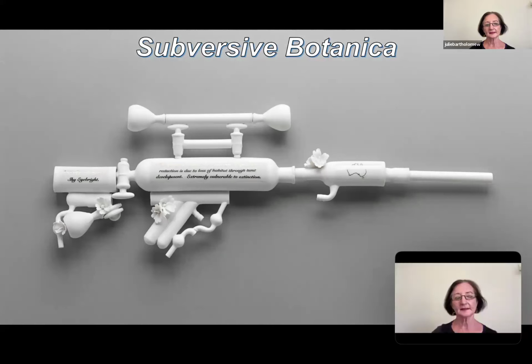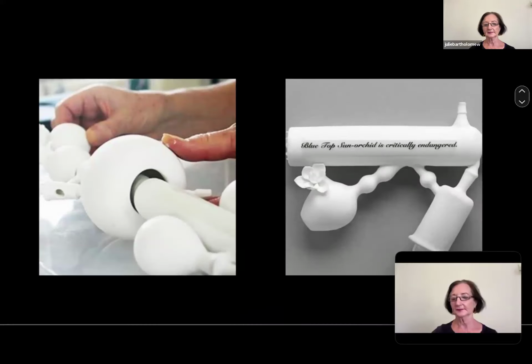Next one. So this gives you an idea of how they were constructed. A lot of what I do is slip cast individual sections that are manipulated and assembled together to create the artwork. Next one.